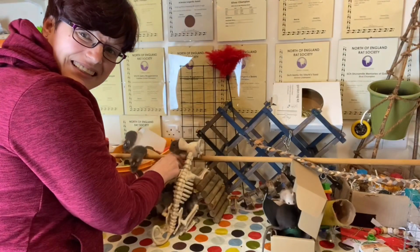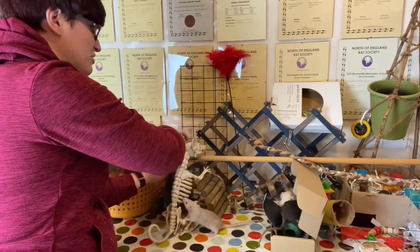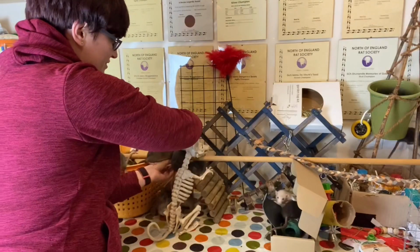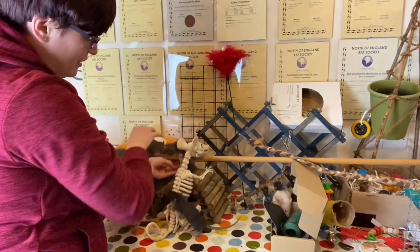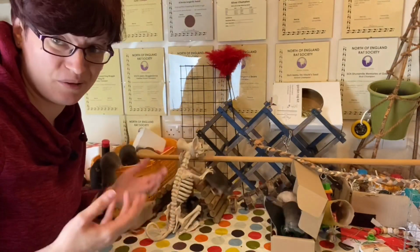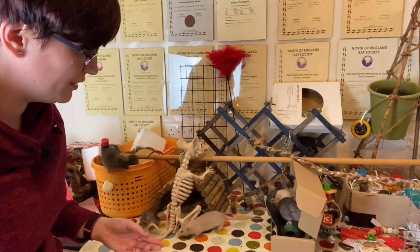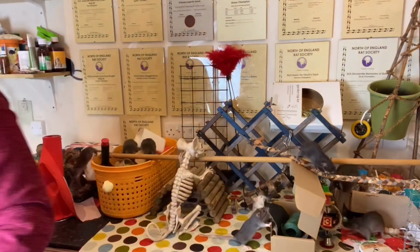It's using things that you perhaps wouldn't normally think of and just introducing them to the rats. It's not splashing out lots of money, it's not being super clever, it's just, they might like that, and if they don't, you know what, just replace it with something else next time. You really like leather, don't you, miss? Yes, I saw you. What else?